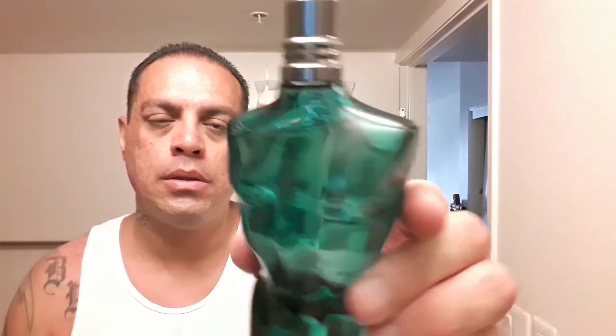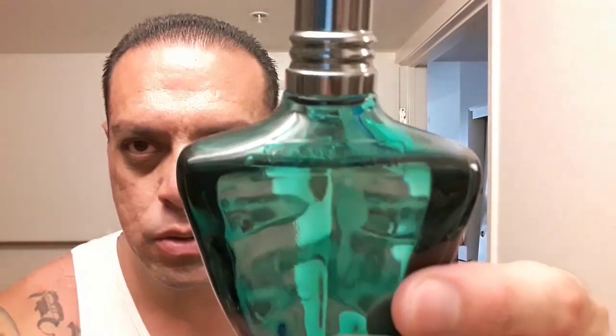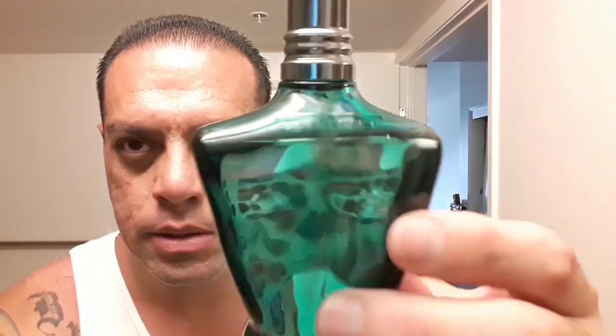The aftershave that I'll be going with today will be Jean Paul Gaultier. I don't know if you can read the letters, but it says Gaultier on the back. This is the aftershave. Real nice scent. Okay, I'm opening it. There we go. Yeah, beautiful. Beautiful fresh scent.